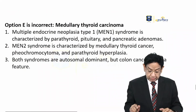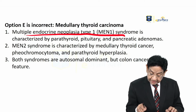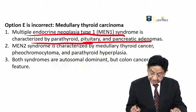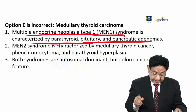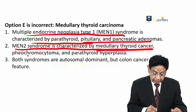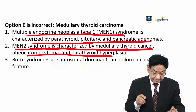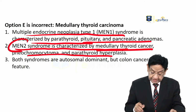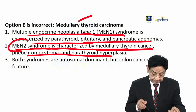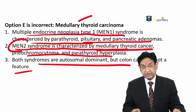Medullary thyroid carcinoma, MEN, okay. MEN type 1 syndrome is characterized by parathyroid, pituitary and pancreatic tumors. MEN2 is characterized by medullary thyroid carcinoma, pheo and parathyroid hyperplasia. Point to be noted that it is MEN2 which has the medullary carcinoma, not MEN1. Both syndromes are autosomal dominant, but colon cancer is not a feature of either of these.